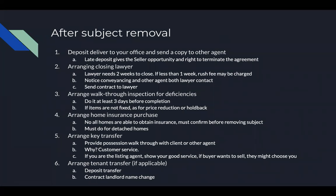Even if you don't do anything and deliver the deposit the day after the day you stated in the agreement, the seller does not receive the money on that day. It gives them the right to terminate your agreement. Okay, even though you have removed subject, even though you have accepted the offer, but you did not deliver your deposit, that means you have breached your contract. So whenever you breach the contract, the seller has the right to terminate the contract. Okay, so do not be late on your deposit.